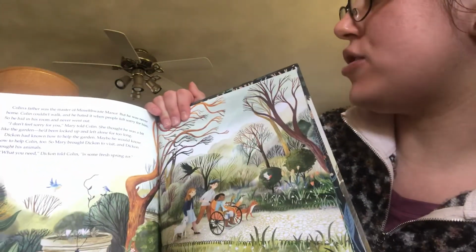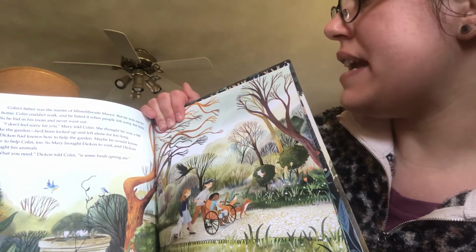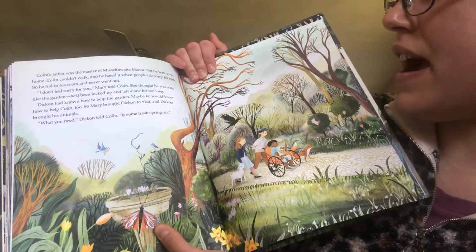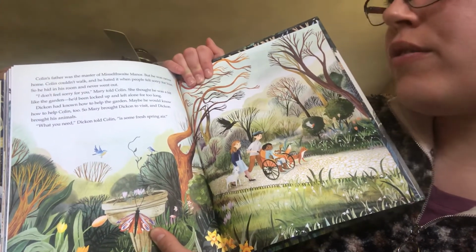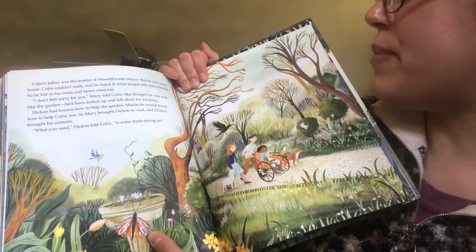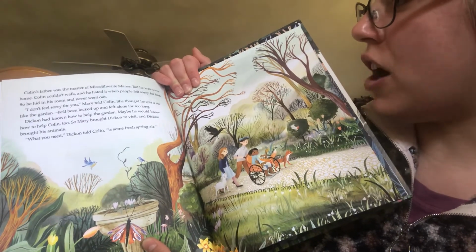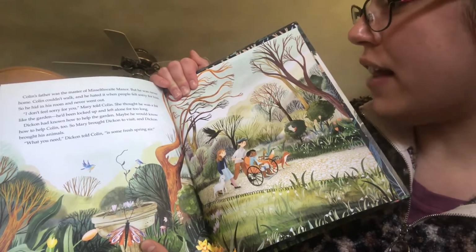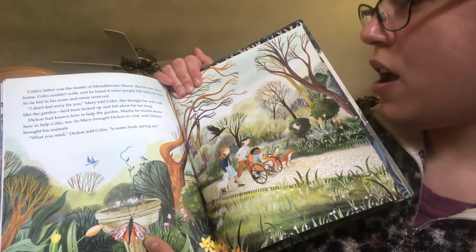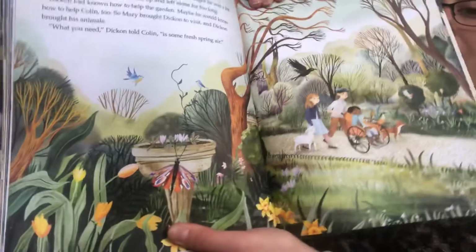Colin's father was the master of Misselthwaite Manor, but he was never home. Colin couldn't walk, and he hated it when people felt sorry for him, so he hid in his room and never went out. "I don't feel sorry for you," Mary told Colin. She thought he was a bit like the garden. He'd been locked up and left alone for too long. Dickon had known how to help the garden. Maybe he would know how to help Colin too. So Mary brought Dickon to visit, and Dickon brought his animals. "What you need," Dickon told Colin, "is some fresh spring air."